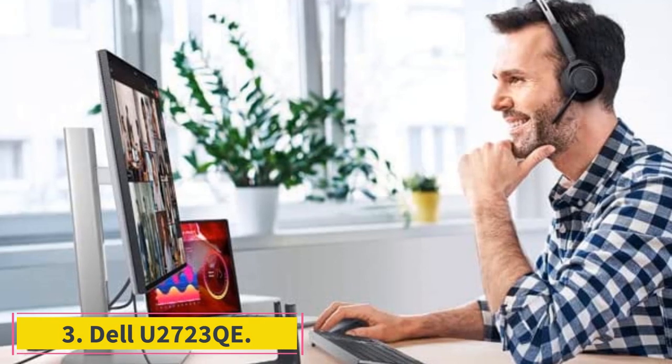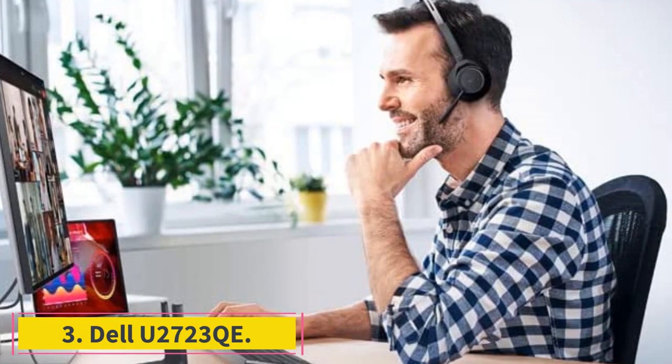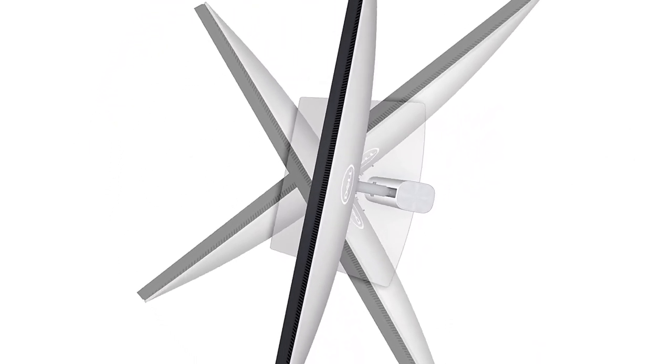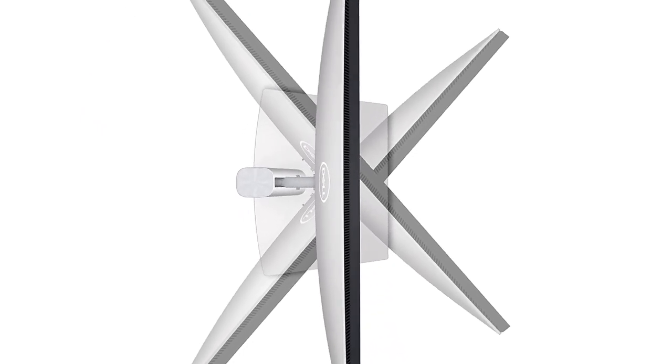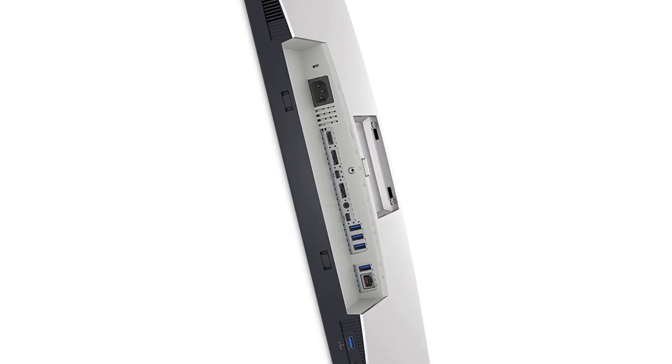Number 2. Apple Studio Display. While the LG 40WP95C-W works without issue with macOS devices, if you have a Mac computer and want a monitor to complement it, consider the Apple Studio Display. It has a smaller screen than the LG, so you don't get as much screen space, but it has a higher 5120x2880 resolution for sharper text.